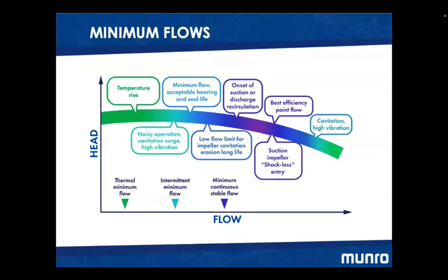So if we look at this curve, this talks about operating the pump at the most efficient point of the curve and what happens when we run low flows and what happens when we run high flows. Under low flows, we'd be operating on the left side of the pump curve. If we're running too low of flows, we might have a temperature rise. As we start to move farther right on the curve in our selection, we might start to see a little bit of cavitation happening at really low flows. The next stage would be minimum flows with acceptable bearing life and seal life. So this is basically where we really want to start our minimum flows and run to the right of the curve.